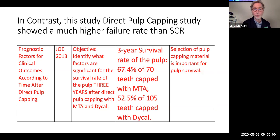You are not going to find direct pulp capping studies that have high success rates. I tried it in my practice. I had lots of patients with pain. I am so disappointed that I listened to some lecturers who said, oh, direct pulp caps are great. Put some MTA over the pulp horns. It's awesome. I had lots of patients that needed endodontic therapy, had pain later. I'm embarrassed that I listened to bad science.